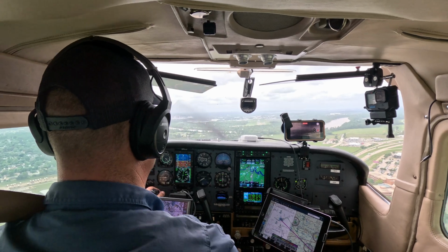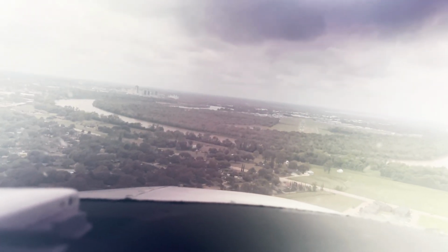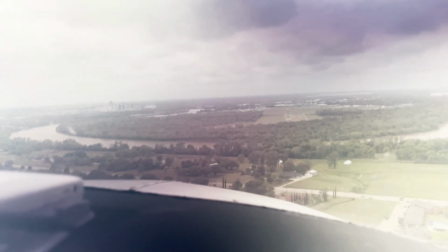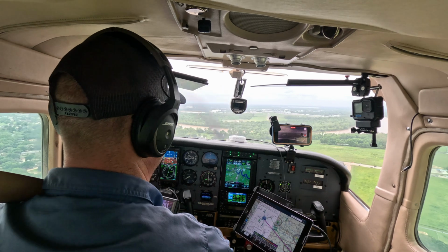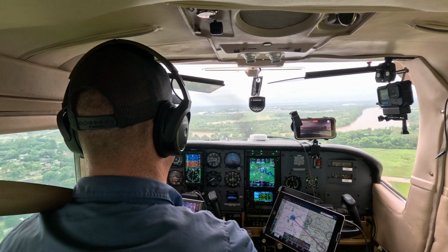Gonna get that last notch of flaps in. 500. Right now I'm at about 90 knots. 15 inches of manifold pressure. There's minimums.